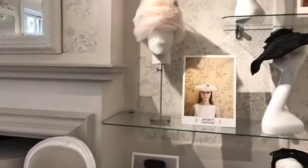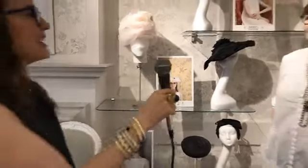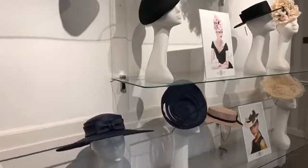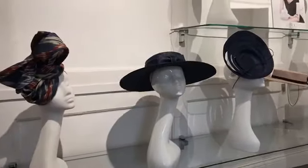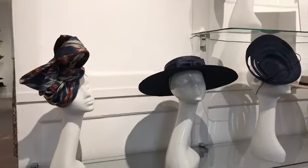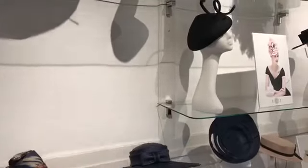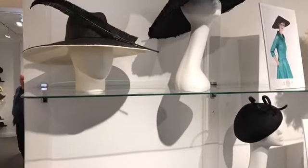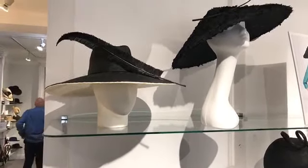Ruth, I have some questions for you. Hello. Can you tell us a little bit about some of the hats that we're seeing here and the style and what's popular? Yeah, certainly. We're heading into Ascot season at the moment. So as you can see, we have a lot of these couture, more dressy hats out. These we make in-house, so they can be made to order, dyed to match. Ascot is where you would wear some of the slightly more extreme designs. We have a Ladies' Day, which is the hat day.